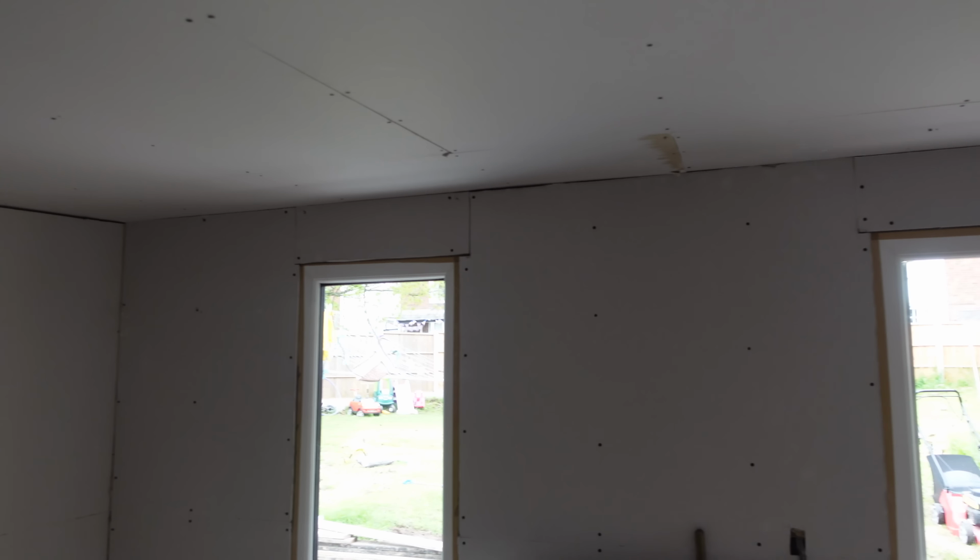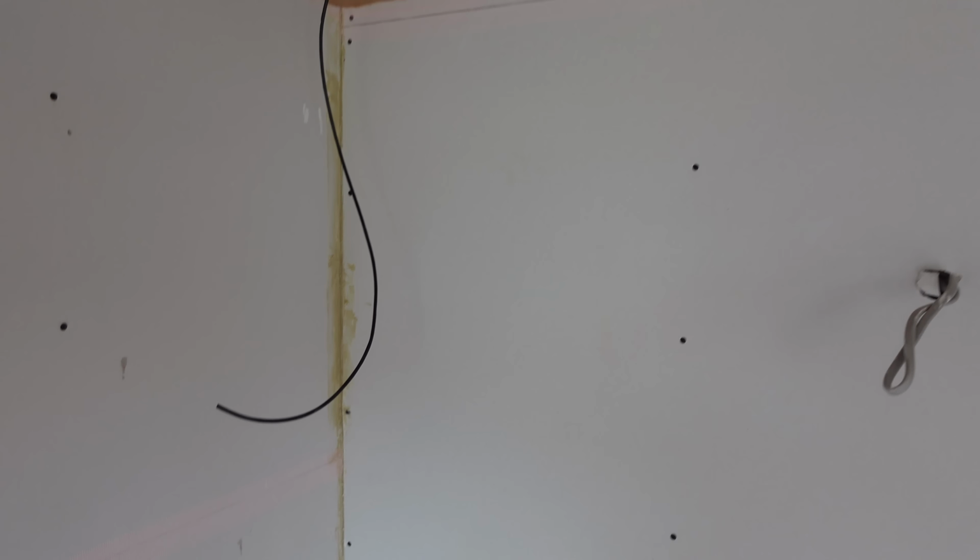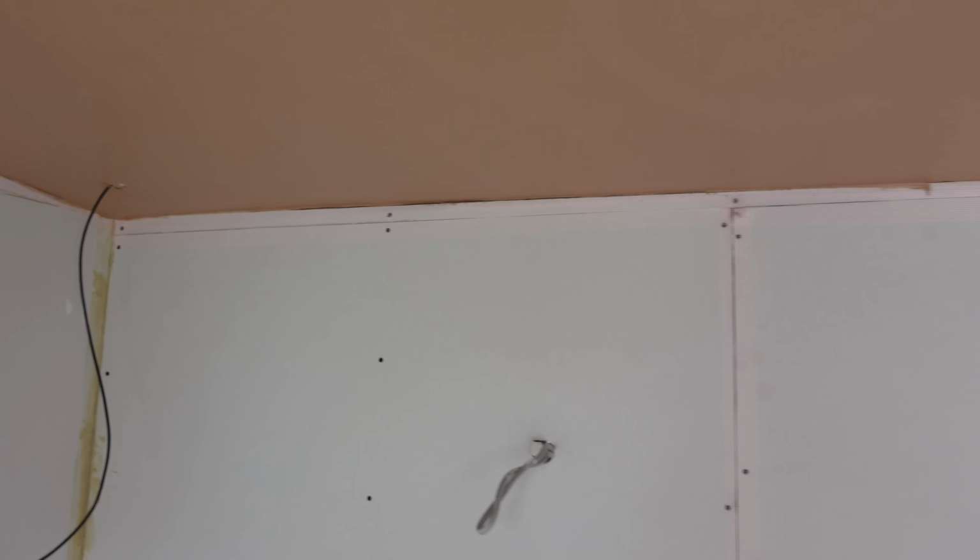So Big Ollie's chucked the first coat on the ceiling. Apparently, plaster needs 2 coats. Didn't know that. But yeah, ceiling's nice, chucked on. I've been going around and taping all the joints up. These corners are terrible. And the roof's terrible. It's just not level.